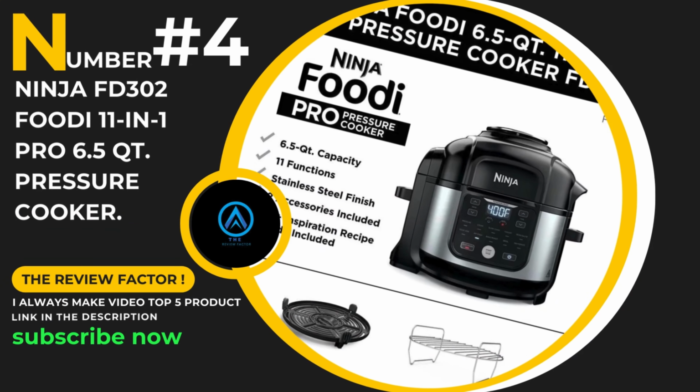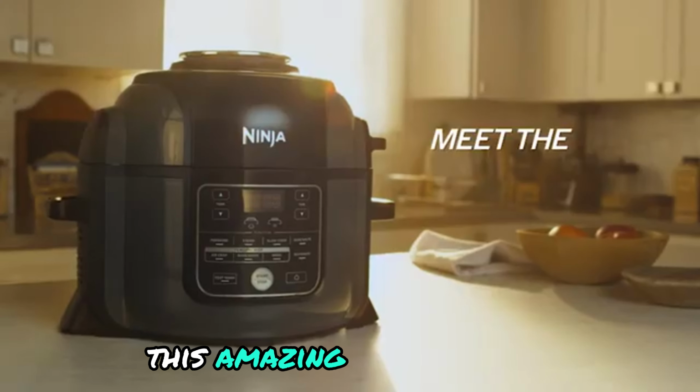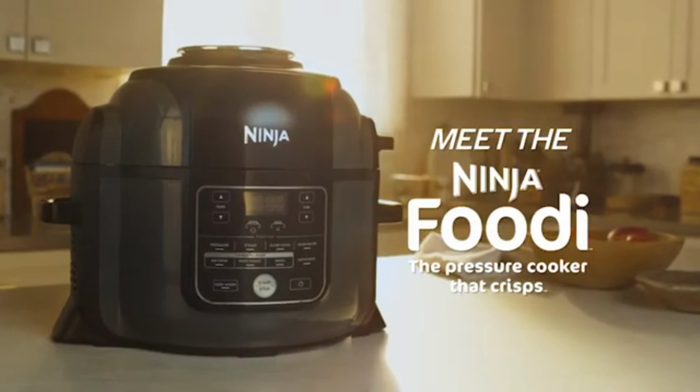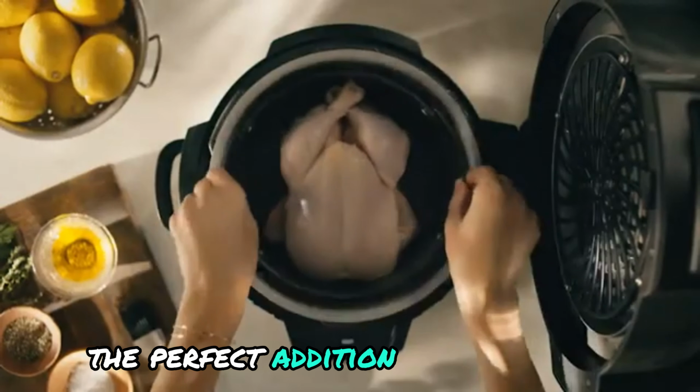Number 4. The Ninja FD302 Foodi 11-in-1 Pro. This amazing kitchen gadget promises to revolutionize your cooking experience. Let's explore its features, performance, and why it might be the perfect addition to your kitchen.